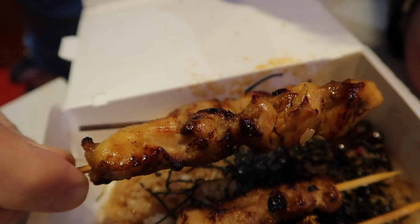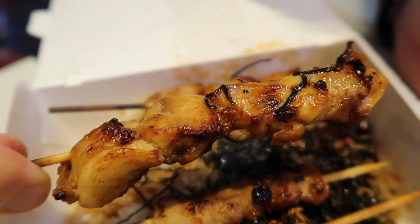Now here we've got just a normal chicken on a stick. Anything on a stick I love. You can really taste the seaweed with this. The chicken remains juicy. There's not much flavour there actually. Could do with a little more salt, fellas.